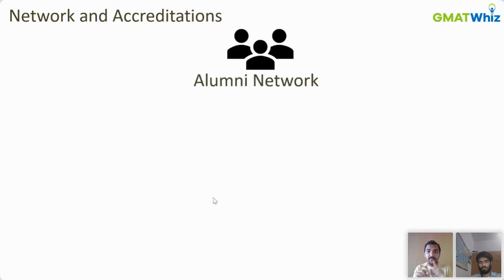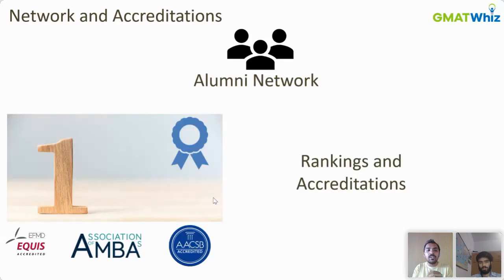Then Alumni Network, the most important thing. Make sure to find out what is the depth, how many alumni there are, and how many alumni from those schools work in your target industry if you have one. Otherwise, in the group of industries where you would see yourself working. And then focus a little bit on ranking and on accreditations.